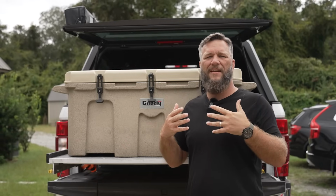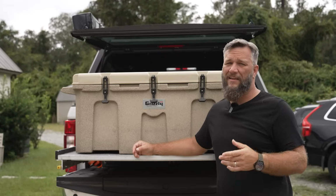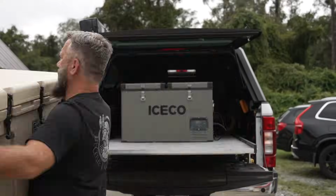What if I can't get ice in an emergency, like a hurricane? Or if you're off the beaten path, it's pretty likely you won't find ice. So it's time for an upgrade. It's electric.